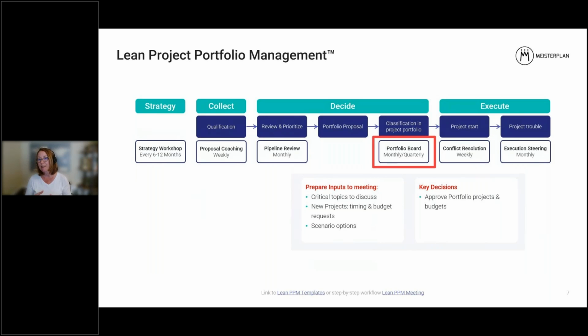Also, there's usually a scenario option that's created, which means within Meisterplan, there's a lot of new great ideas that need to take place, and yet not everything can start right away. So a scenario model is created before this board meeting to position what are the projects that could start and what's the right timing based on the capacity you have available. So those are inputs to this board meeting.